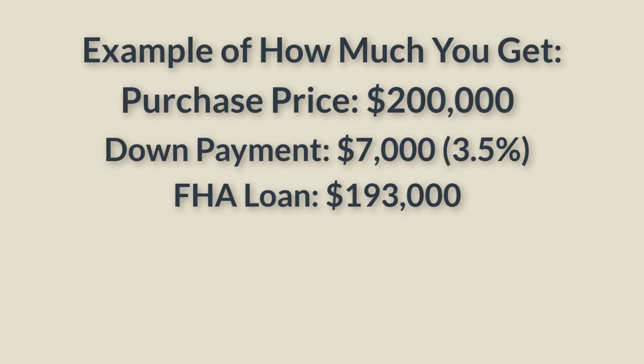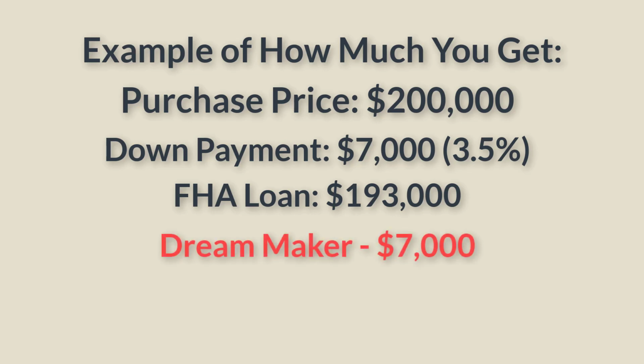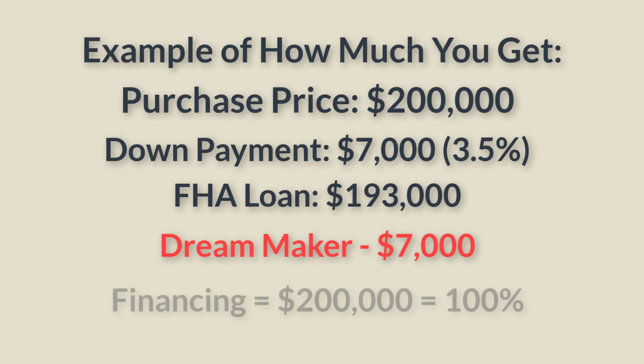Well, with the PRMI Dreammaker program, we're going to lend you that 3.5% as a second mortgage, so you will get $7,000 from the Dreammaker program, either as a soft second or hard second, depending on your household income. So that means your total down payment ends up being zero because you're going to finance 100% of the property.